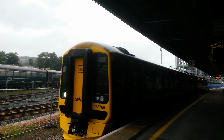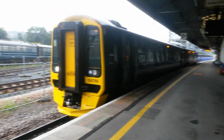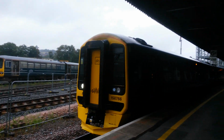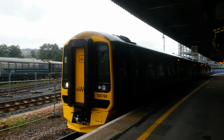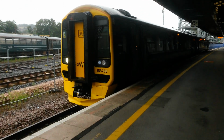I'm going to get on the train now and we should depart in about 8 to 9 minutes time. So gonna get on the train now and we'll come back in a few minutes once we leave St David's.